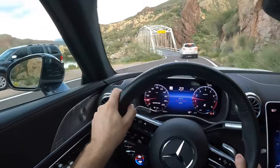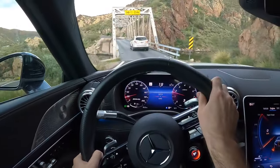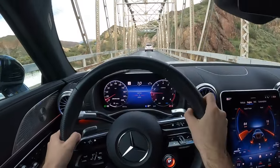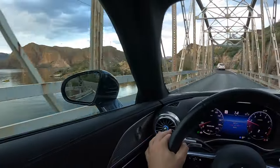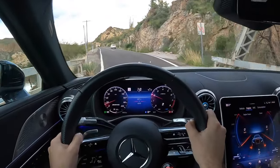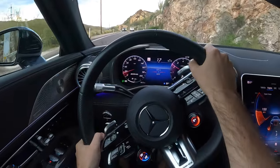So yeah, handling. Make sure that there's no one coming, we're good, no one on the other side. We're going to go slow across their dip there. Over here in this beautiful lake here in Arizona, I believe it's called Lake Mead, if I'm not mistaken. But you can jump back on the power.